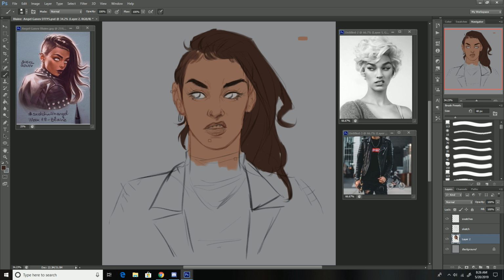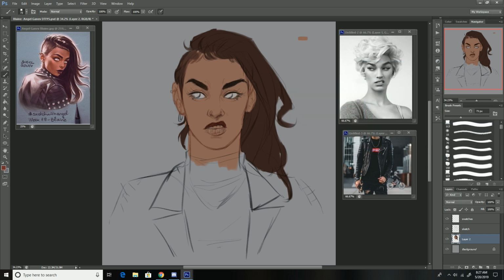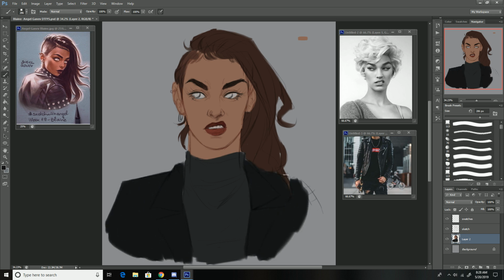Okay, so right here, just putting in the eyebrows, filling in basic colors. From here, not a lot to do yet. You don't have to lay in any basic shadows or lighting just yet. But, yeah, here we go, putting in the studs.